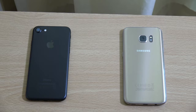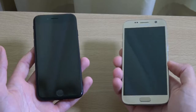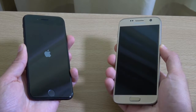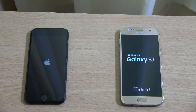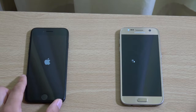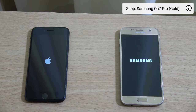iPhone 7 up against the Galaxy S7, see who is king at the end of 2016. We're having the Apple A10 processor versus the Exynos 8890, very high end, and we're going to see which gives you the better performance. And we have updated both of them to the latest software, iOS 10 obviously with the iPhone 7 versus Android Marshmallow 6.0.1 with TouchWiz.